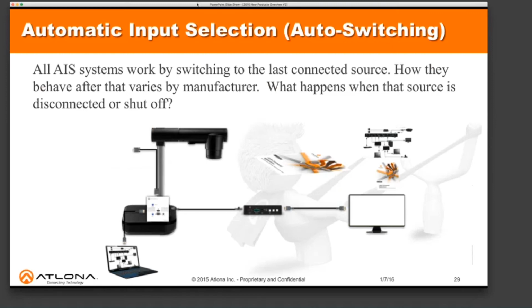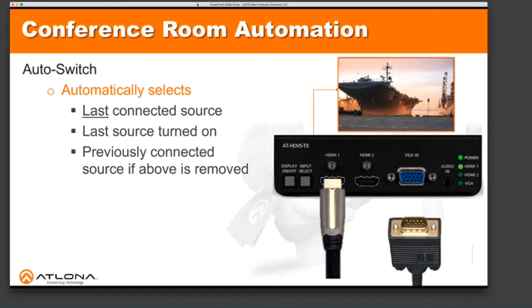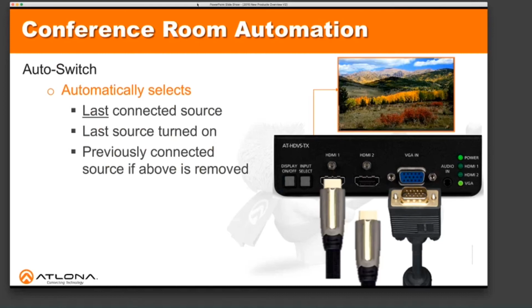All AIS systems work by switching to the last connected source. How they behave after that varies by manufacturer. What happens when the source is disconnected or shut off? Take a look at an example here. First, when a display is off and somebody connects, display automatically turns on. When another source is connected, the device automatically switches to that other source. And again, when another source is connected.